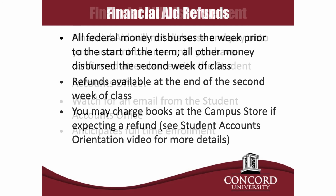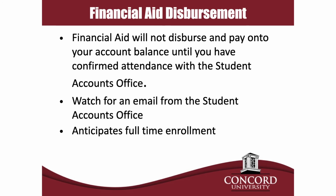Financial aid also will not disperse until you have confirmed attendance with the student accounts office. So they will send out a link that you will need to respond to via email. So just make sure you click on one of those links and confirm your attendance so that we can disperse your aid. And also, our financial aid will only post if you are full-time. So we anticipate that all students will be full-time. If you plan on being part-time, just let our office know and we can adjust your awards. Just keep in mind that a lot of the awards do require you to be full-time.